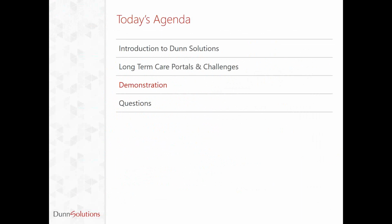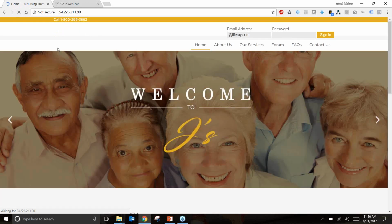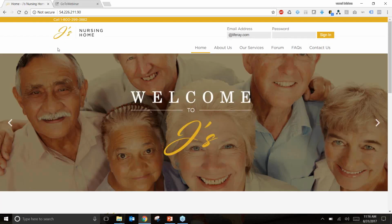I'm going to turn it over to Vamsi now to get into the demonstration. And while he's ramping that up, I'm just going to say a couple of items. This demonstration is based on some requirements that some of our customers wanted. So keep an open mind, think outside of the box, and this can be very customized to your environment. As you're watching the demo and thinking about how it might apply in your facility or in your situation, maybe you'll come up with some ideas. Maybe we can talk about those at a later time. Go ahead, Vamsi. All right, thank you, Jeff.